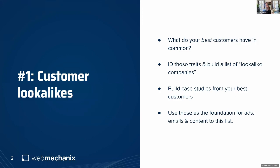And you'll want to understand what they have in common, right? So as you look at those customers, it could be that they fit within a certain employee size bandwidth. They could be a certain revenue, right? They could have a certain industry in common, or there could be more nuanced factors that they all share, right? So really take a look at those customers and try to understand what's common between them. And once you've identified those traits, you could use those traits to build a list of lookalike companies.